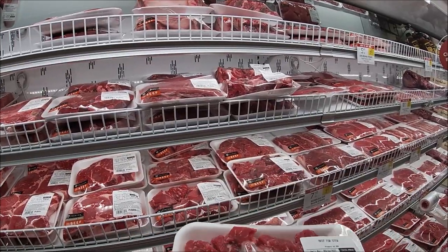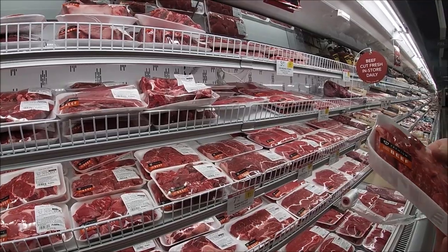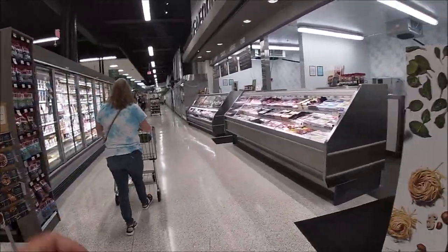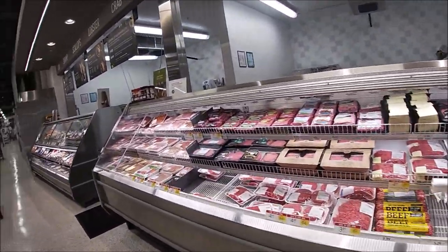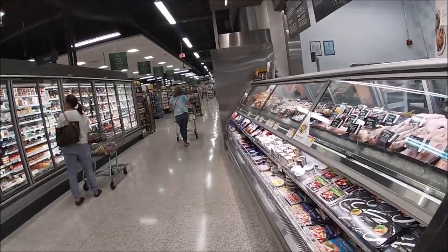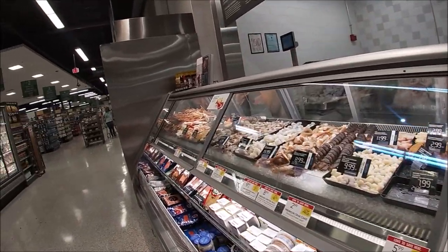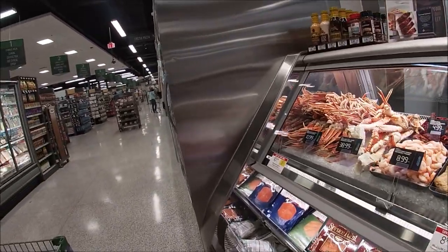Not enough. How much is that? A pound and a quarter? Yeah. Want to make extra just in case we can have for later? Yeah, we always make extra. I'm tempted to get a sub. Want to grab some shrimp or no?